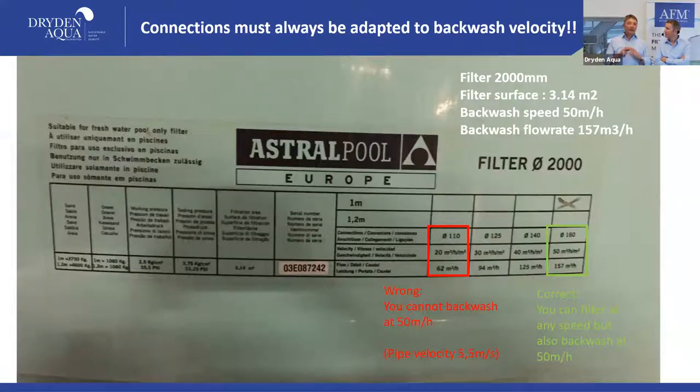Dear filter manufacturers around the world, dear distributors, all my friends in Belgium, the UK and Asia, please do not manufacture these filters. This is wrong. This should be forbidden. Only sell these filters if you never have to backwash the filter. If you always change the media, then this is great.